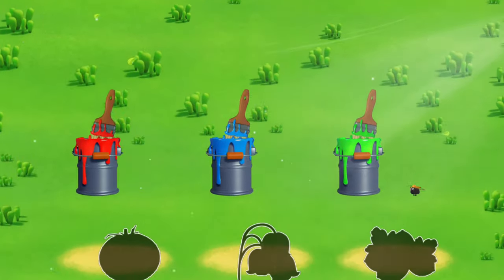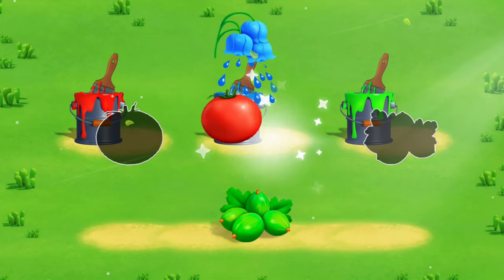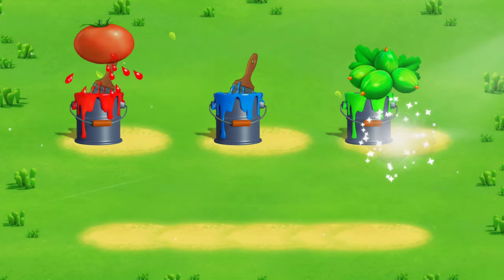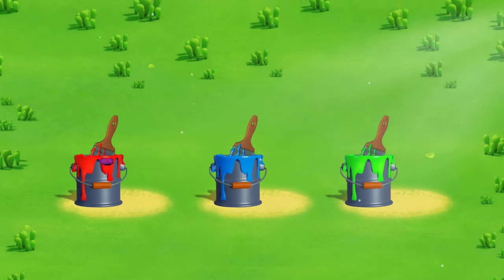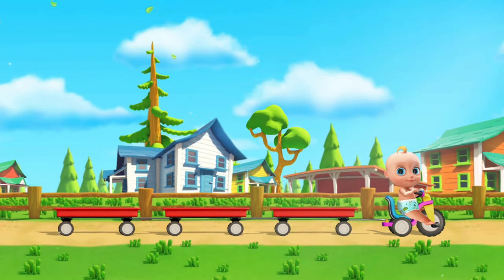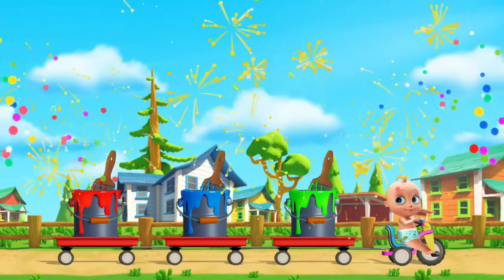Let's make some paint. Move the ingredient to the can to squeeze it out. Correct. Bellflower. Yes, tomato. Well done. Gooseberries are green. You've prepared the paint. You are so talented.